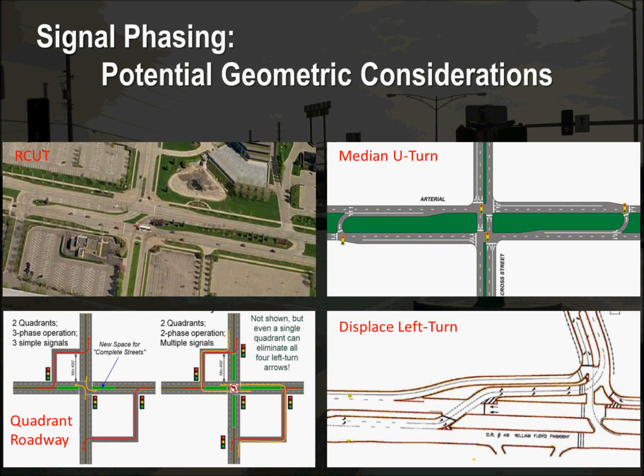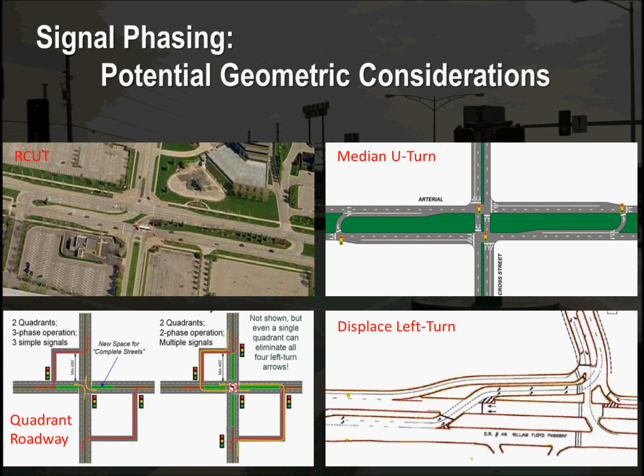Possible geometric considerations include conventional and alternative intersection designs. The most common conventional design is the leftover, not shown here, but it is often used to remove or reduce the need for left turn phases at the main intersections by allowing some traffic to enter development at an upstream or downstream median opening. In addition, several alternative designs should be considered as they all reduce the need for signal phases at the primary intersection, thus increasing throughput on the main line.